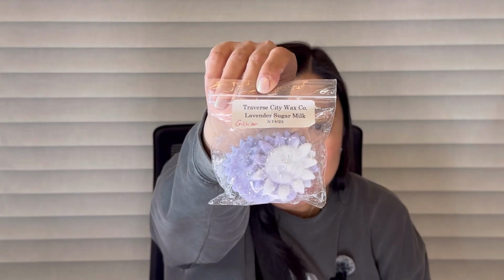I pulled lavender sugar milk from my friend Jillian. And I've just really been in a sweet, like bakery lavender mood. I love to warm it day or night this time of year. So really excited to try that one.